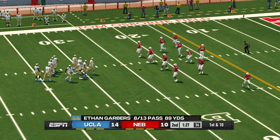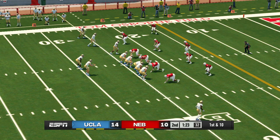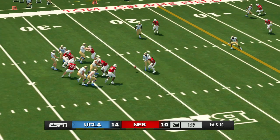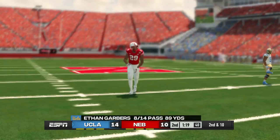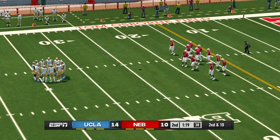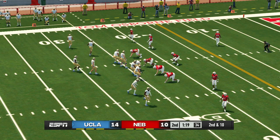Short throws like this are very effective because they tend to wear down the defense over the course of a game, especially when they get you a first down and keep the offense on the field. When you've got a quarterback making throws that quickly, the defense doesn't have a lot of time to react to the play. Second down, 10 to go. Ball on the 24-yard line.